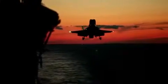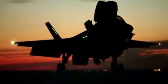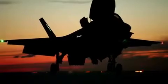The fact that the Harrier was not fly-by-wire at all, there was nothing in between me and the flight controls. So I could do things in the Harrier that would very specifically get me killed if I did them incorrectly. Whereas in this airplane, there's a level of protection between me and those flight control surfaces.